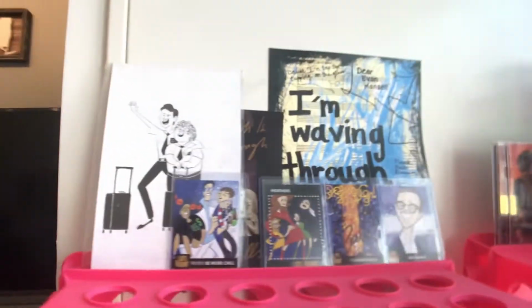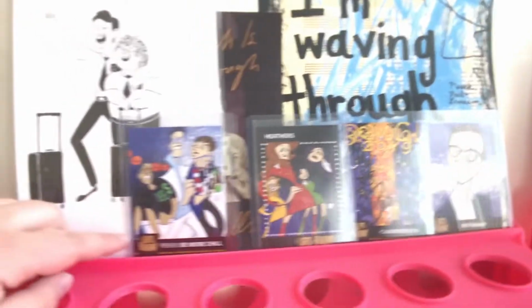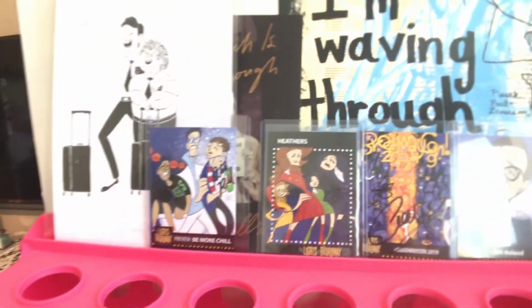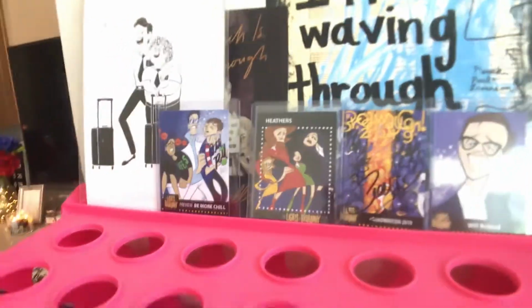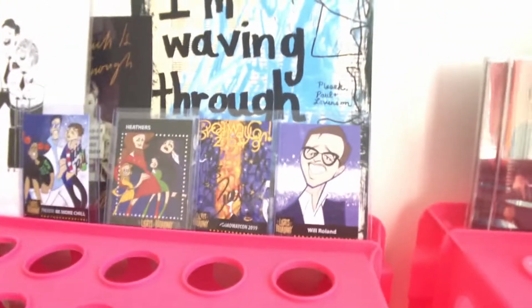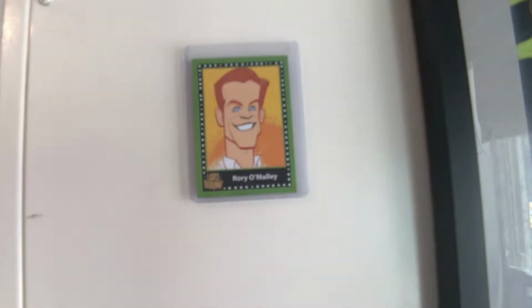Some more Broadway Con stuff. Some art that I got here. Be More Chill preview card that I got here. This one's signed by Will Rowland. I wrote to him and he was kind enough to send it back. Will Rowland is my favorite Broadway actor on the planet, so I've got his card up there. This one's signed by Ben Platt. Not signed by Rory, but I'm hoping so someday.